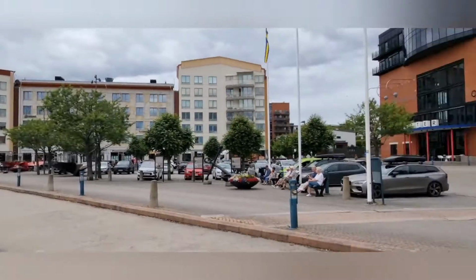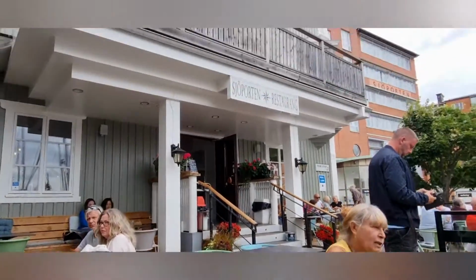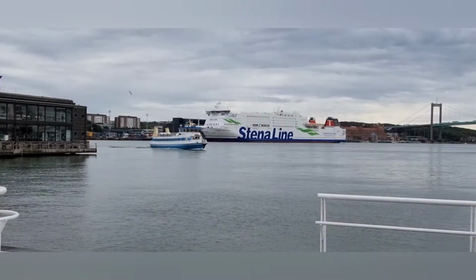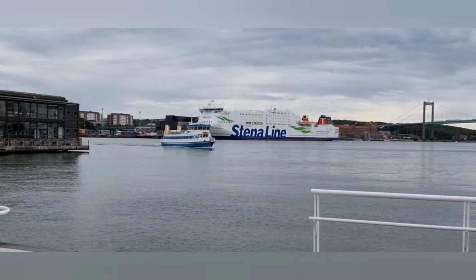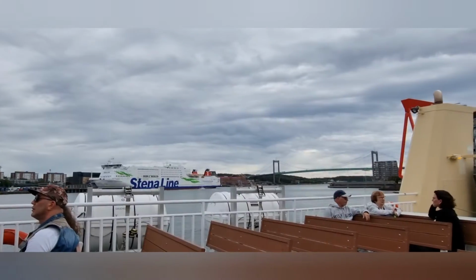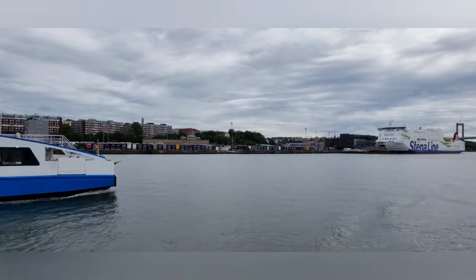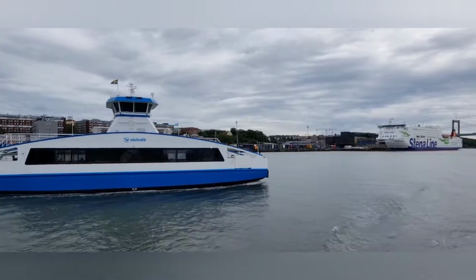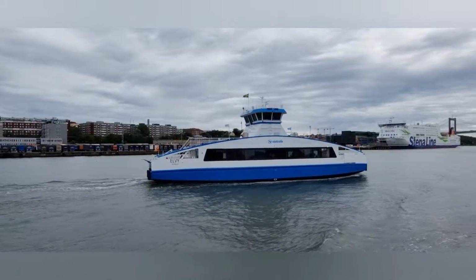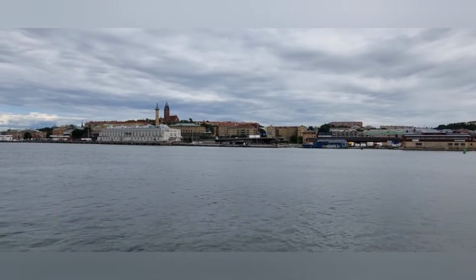After settling in at the hotel, we took a little stroll in the area and had something to drink and eat. Later on we hopped on the commuter ferry that connects the 2 different sides of Gothenburg over the Göta Älv. The price of the ticket is 35 crowns and it's valid for 90 minutes, so you can go back and forth on the different stops. So we enjoyed a little bit of sea time and the wonderful view of Gothenburg.